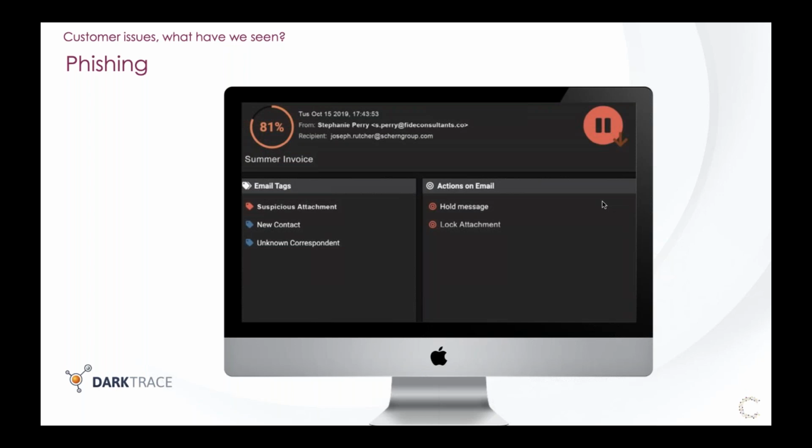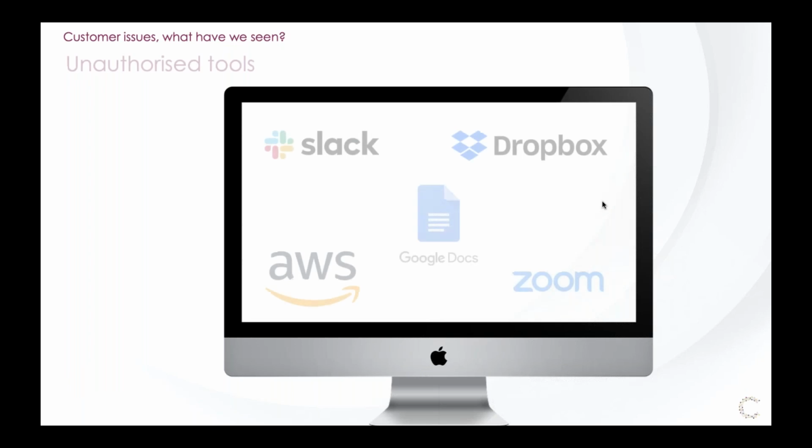So here in this screenshot, the first one was a suspicious link coming in, and then from our tool set, some of the actions we've seen on emails that have arrived into people's inboxes. So on to the next slide, Ian.